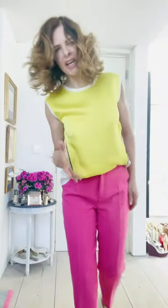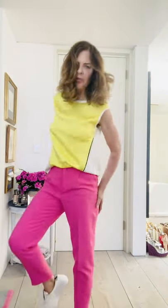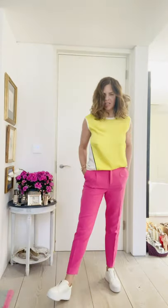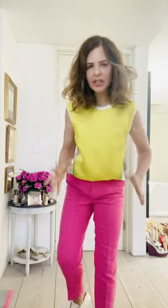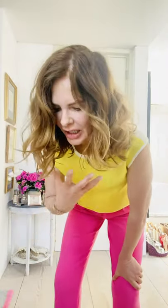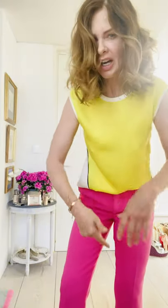Outfit of the day is about the joy of putting on a pair of trousers that you couldn't get into last summer, and I can now get into these. I have been trying to, as you know, have less sugar and really just get my body working, and the joy is that things that I love, I can now fit.